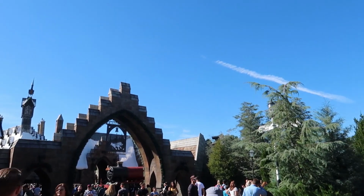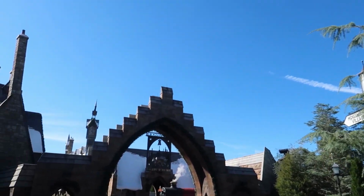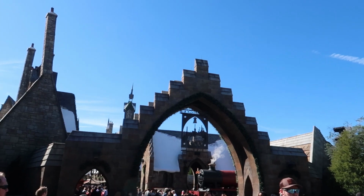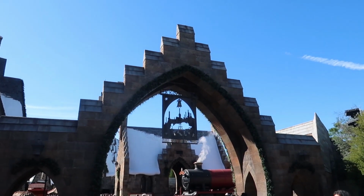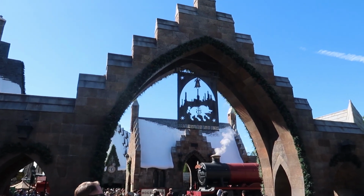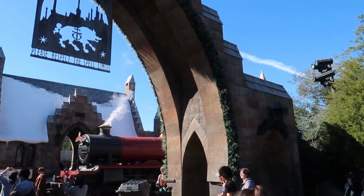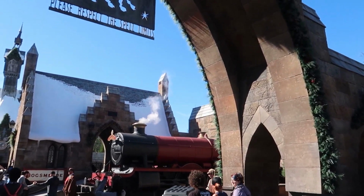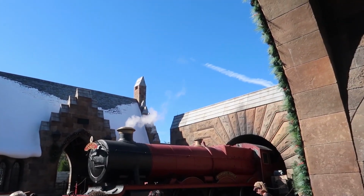We're walking into Hogsmeade this minute, and Hagrid's is down right now, so you don't hear the motorbikes going by. It's become a new sound that we're just used to hearing all the time. It is unfortunate, but it is a coaster, and this ride has a lot going on with it. So unfortunately it does go down for reasons, and it happens. You just have to be mindful of that.